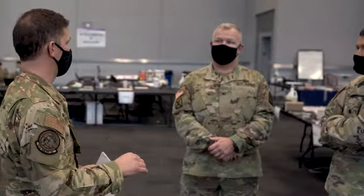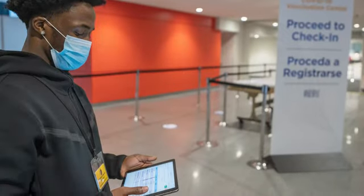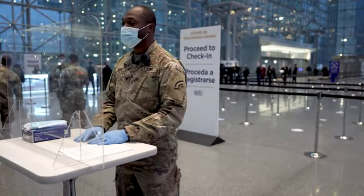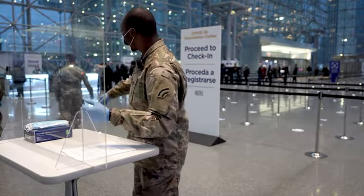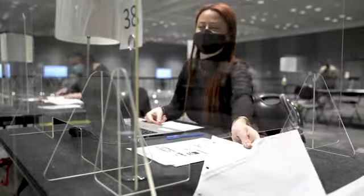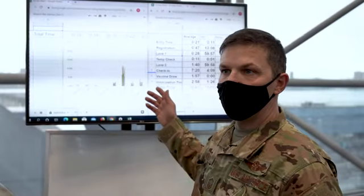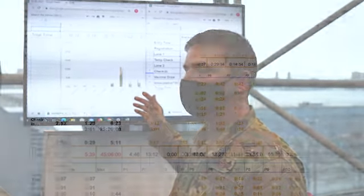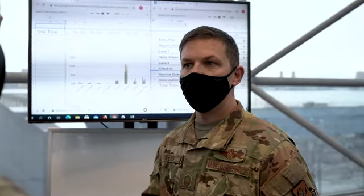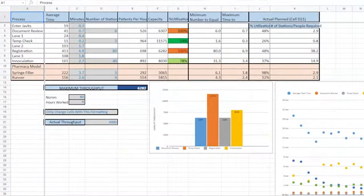What we created was a very basic program that anybody can use. We're using iPads and Google Sheets, and we're capturing data from the different points along the process. So what we do is we embed people in with the patients as they come through, and we're capturing the process time for each step along the way. And that data comes in real time for the operations section to make adjustments. And then we also use that data to analyze for our maximum flow at each one of those stations.